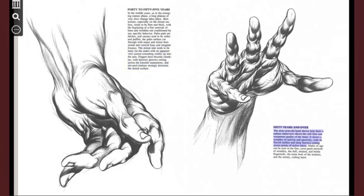60 years and over. The 60-year-old hand shown here from a palmar underview shows the still firm and competent quality of the hand. It shows a complex of activity and passivity, with its flaccid surface and deep furrows cutting across points of active stress. Marks of age can be seen in the fine, cross-grained network of wrinkles, the dull, striated, and brittle fingernails, the tense look of the tendons, and the unruly, curling hairs.